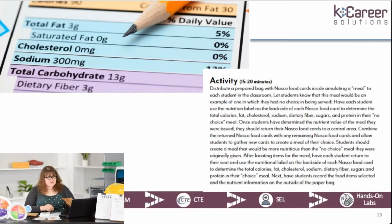And then part of this exercise is using that nutrition information on the back and adding up everything that you just used. So we have in this lunch, 771 calories, 29.92 grams of fat, 0 cholesterol, 531 milligrams of sodium, and 6.1 grams of fiber. So that's what this lunch looks like.